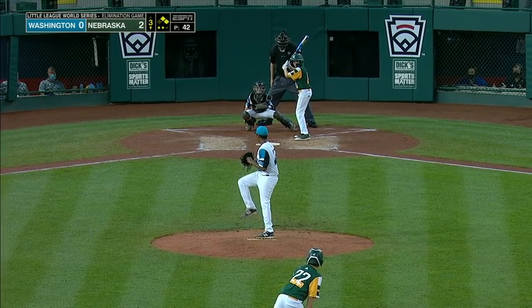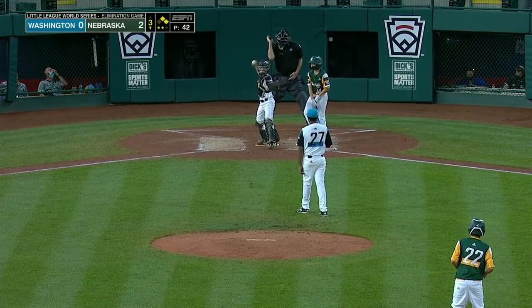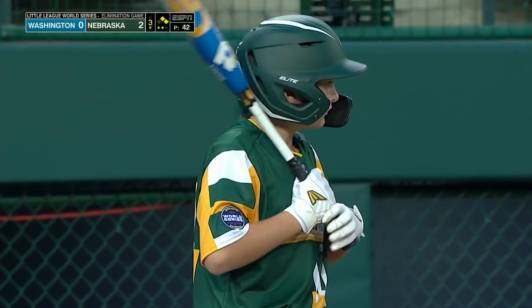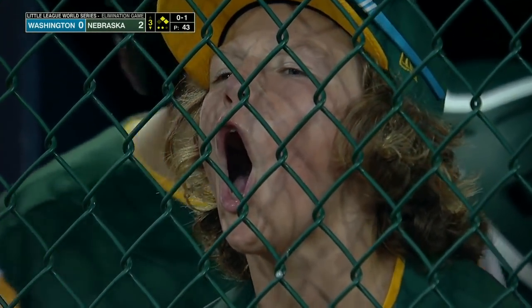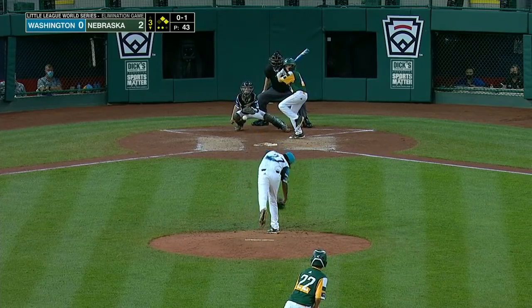Now Jude McCoy, off-speed pitch, he swings at it, and he misses. Strike one. Nebraska 1-1, Washington 1-1 in this 2021 Little League World Series. Winner stays alive. Get loud, get into it.